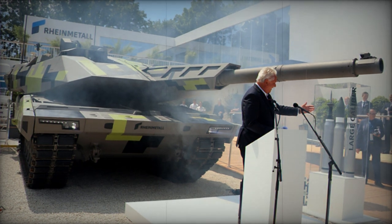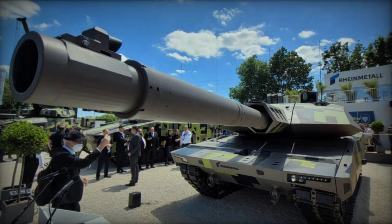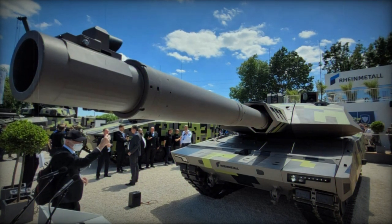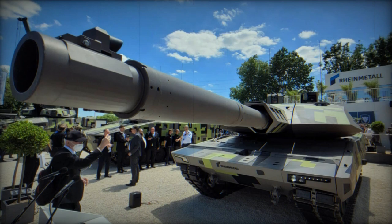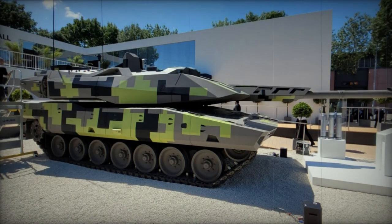The tank features protection against anti-tank homing missiles that attack the roof of enemy tanks, such as the FGM-148 Javelin. In summary, the KF-51 Panther has the world's most powerful gun, strong armor, and a dozen combat drones.